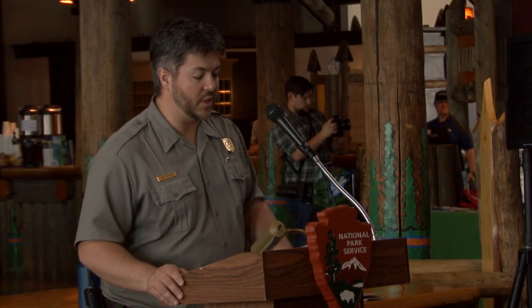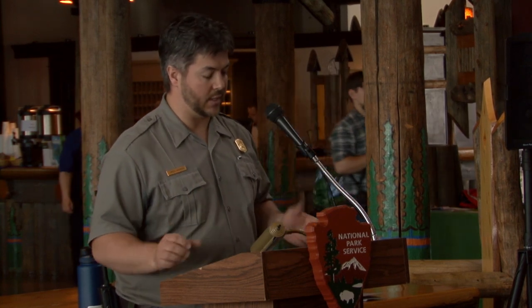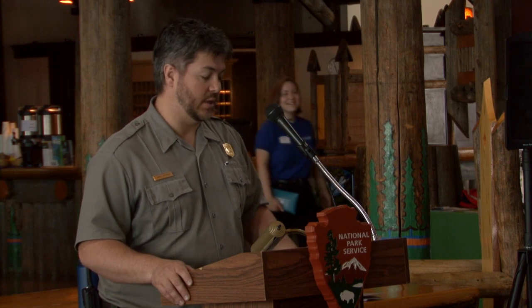The investment in restoring the Paradise Inn is a component of years of targeted investments and plans for future projects to restore Paradise and protect and conserve this place for future generations to come and connect.